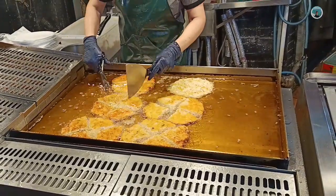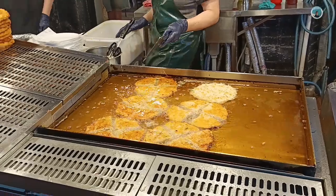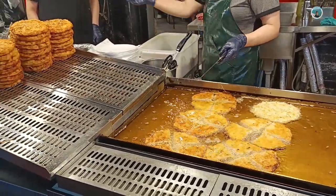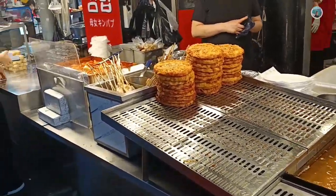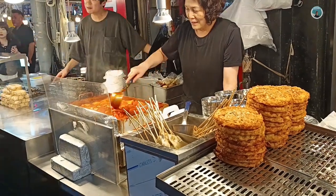The only thing mildly scary about this is the amount of oil these people are using for these pancakes. I mean, this is like a heart attack on a plate, but I guess all the other stuff that they have in the market is comparatively healthy, so I think it balances it out.